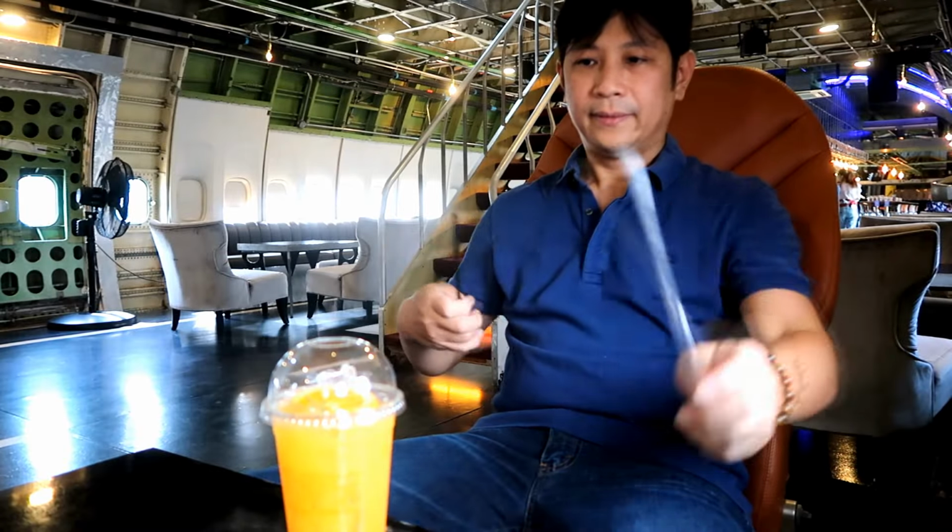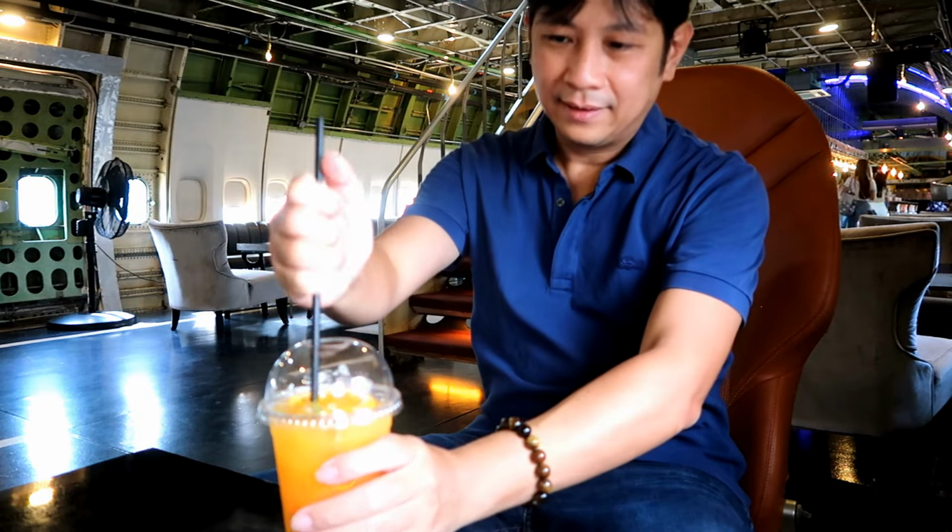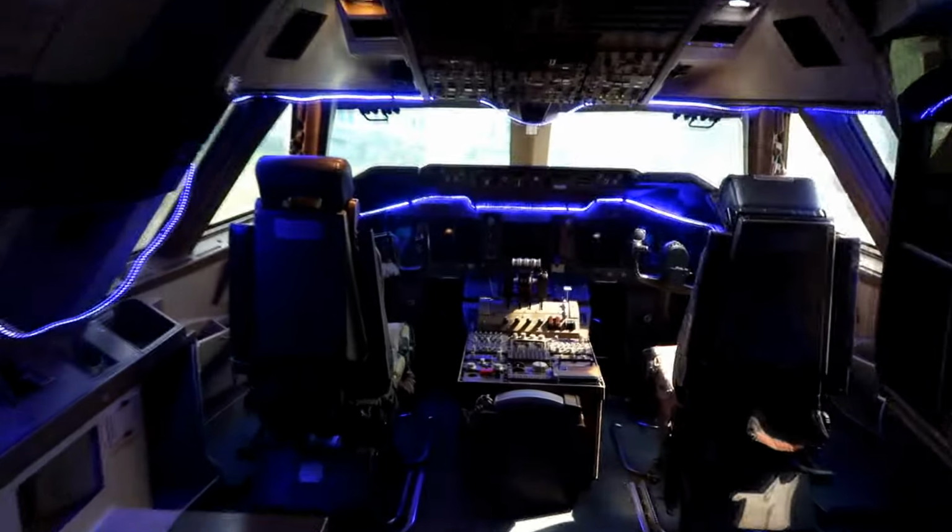So here's a bit of my downtime while I settle and absorb my stay here, sipping a glass of ice-cold fruit soda before going back to the upper level to check the flight deck one last time before I go.